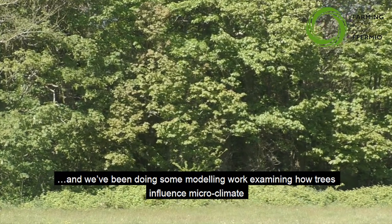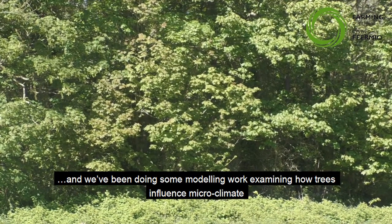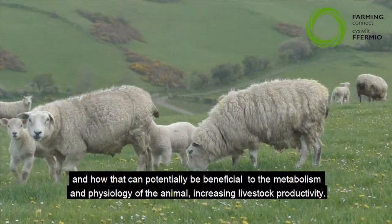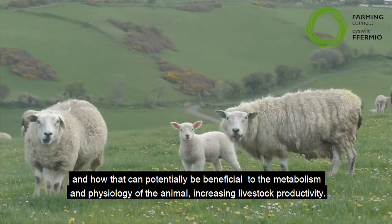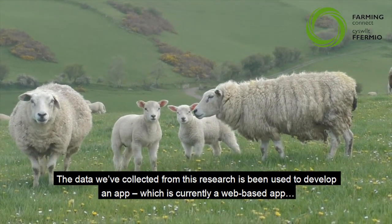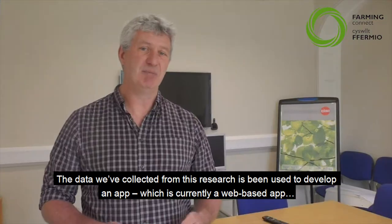And we have been doing some modelling work examining how trees influence microclimates and how that can potentially be beneficial to the kind of metabolism and physiology of the animal, increasing livestock productivity. So the data we've collected from this research has been used to develop an app.